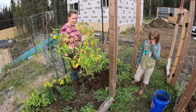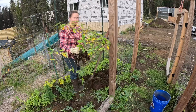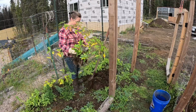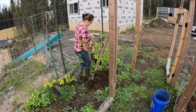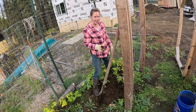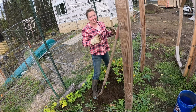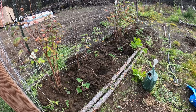This is the other honeyberry. I got it the same time. You can see it's not doing as well as the one I got from the nursery. You do want more than one honeyberry plant to cross-pollinate. And Alaska really relies on the mosquitoes for that. It's our number one pollinator. Yep, I gotta get them.